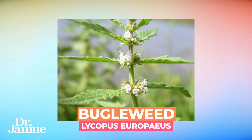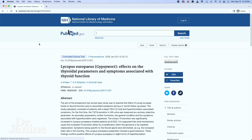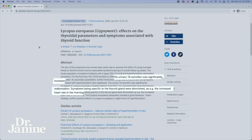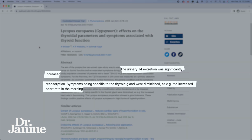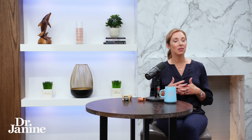Now this is known as Lycopus europaeus, and in this study, it was found that it helps with stopping that iodine conversion in the thyroid gland. So for an overzealous, a hyperthyroid state, bugleweed also inhibits the conversion of that T4 to the T3 in peripheral tissues as well, and can also inhibit the action of the thyroid stimulating antibodies. So with Graves' disease, that's very important, that autoimmune component.